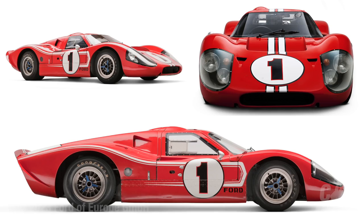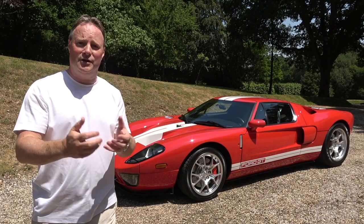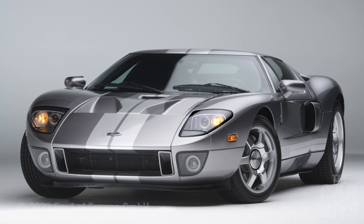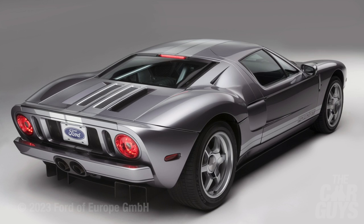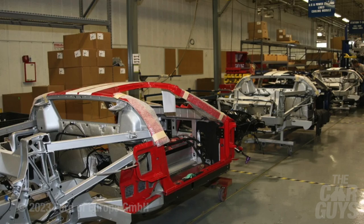The original height was famously 40.5 inches, hence the GT40 name, but the new car was for the road and needed to be larger. So it's 43.5 inches, 8 centimeters taller, it's 6.8 inches, 17 centimeters wider, and 12.6 inches, 32 centimeters longer. The original GT40 had an all-steel chassis.